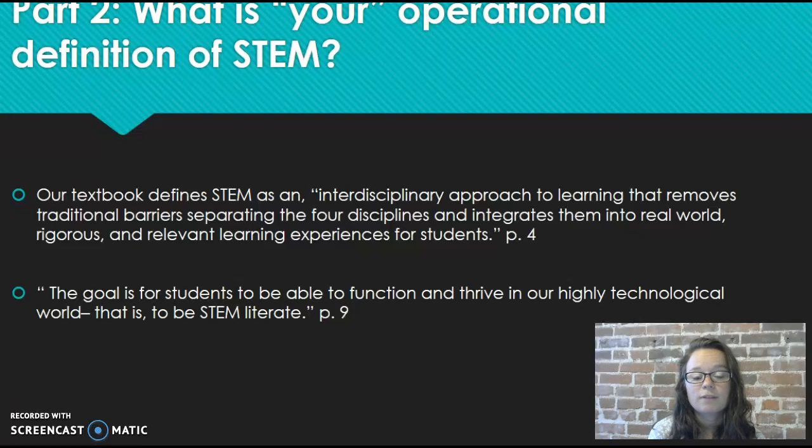Our textbook defines STEM as an interdisciplinary approach to learning that removes traditional barriers separating the 4 disciplines and integrates them into real-world, rigorous, and relevant learning experiences for students. So I felt like that kind of encompassed what my original definition was, but I really love in that quote the phrase there that it removes the traditional barriers separating the 4 disciplines. I think that's a really great phrase that does a great job of explaining STEM.